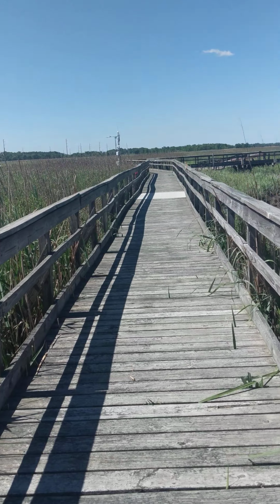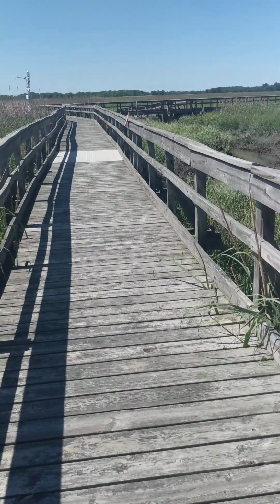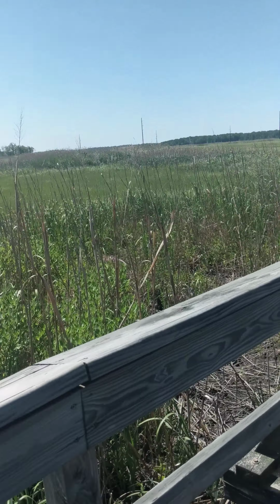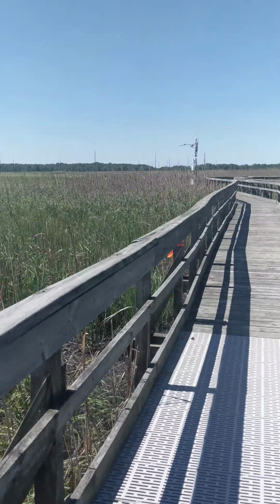Just a little preview of the St. Jones Reserve on the trail. Got salt marshland, got a bunch of trees and stuff surrounding the area.